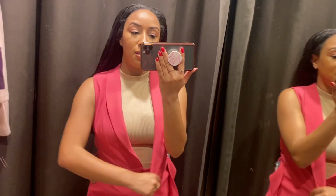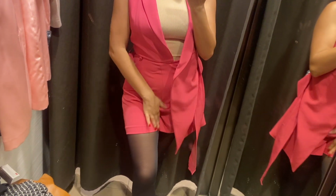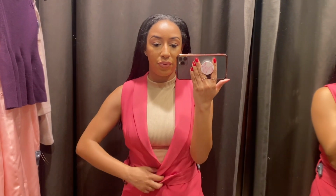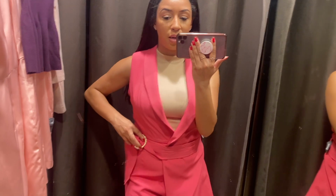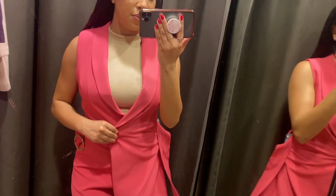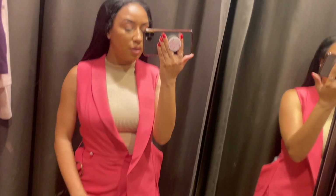Now this I thought was just a sleeveless blazer jacket, but it's shorts, okay? She doesn't really do shorts, so this is definitely a no for me. But I love the color, I love the design, I love the style, love the belt. Has gold hardware, I love that, but just not the shorts.